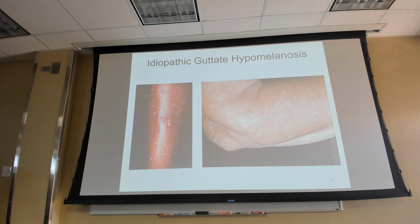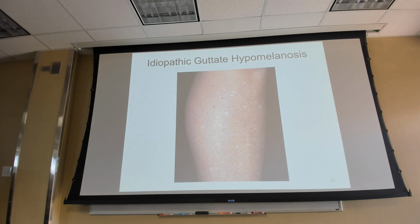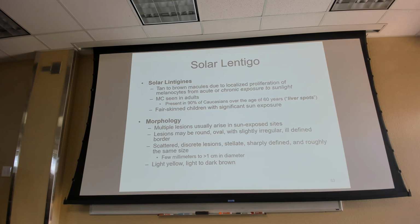There they are. Demarcated, sharply bordered. Again, solar lentigo. Tan to brown macules due to localized proliferation of melanocytes from acute or chronic exposure to sunlight. Most common, this is seen in adults. 90% of Caucasians over the age of 60 have their liver spots because they're tan or brown. It can also happen with some of the fair-skinned children, so lock it up.